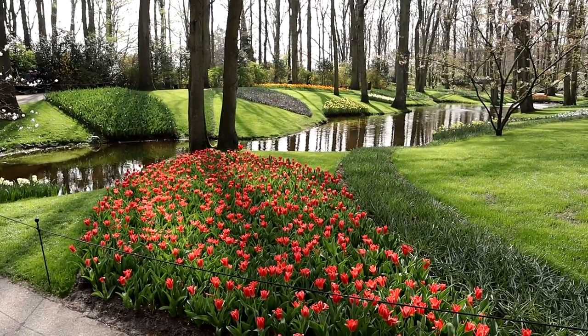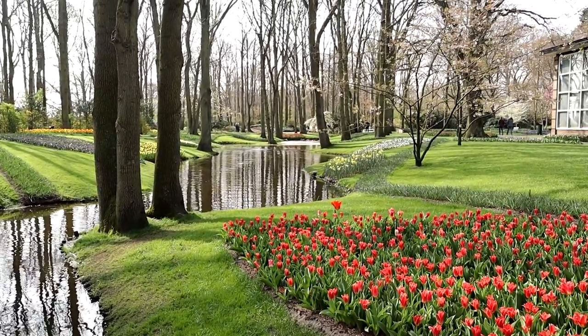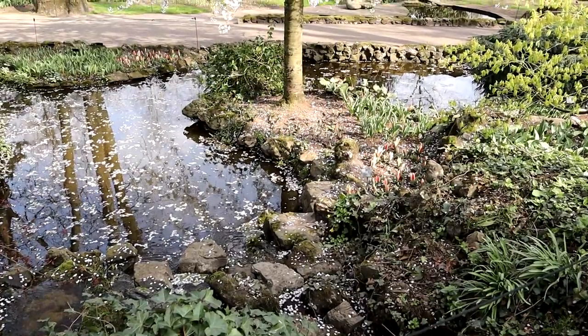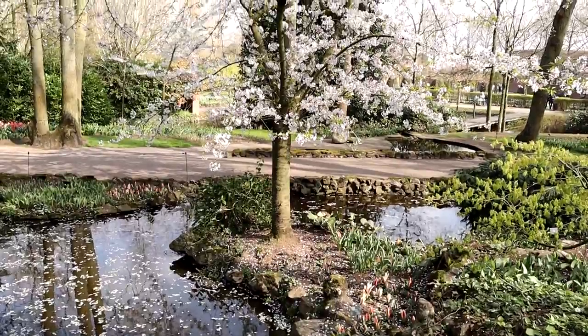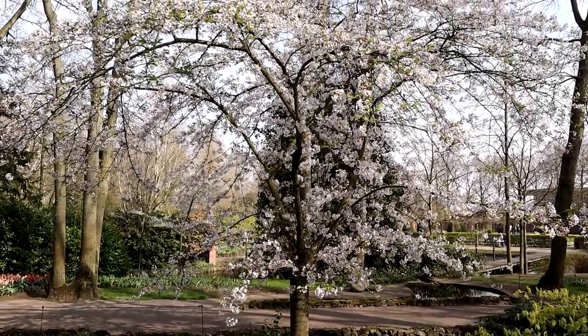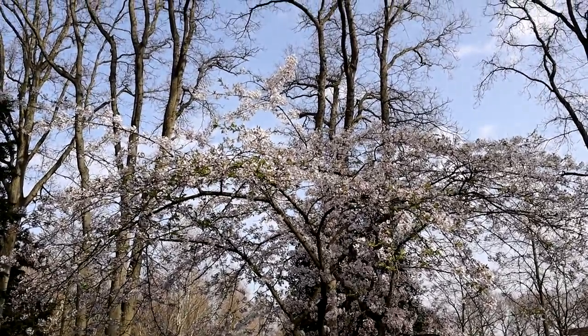You'll see a lot of water in this garden, indicative of the fact that a lot of the Netherlands is reclaimed. There are canals and drills, waterfalls and lakes, moving water and still water offering reflections. You can even take a boat trip on the canals in among the tulip fields.